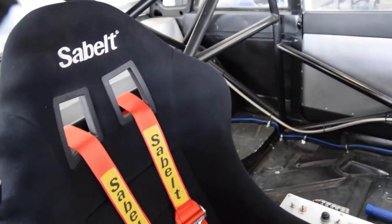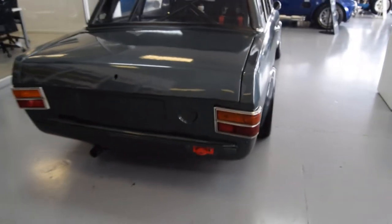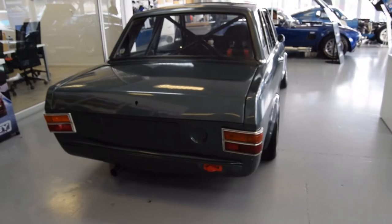But yeah, completely stripped out. There is nothing except the driver's seat. So only the essentials have been kept. You got the roll cage, no passenger seat. Everything has been stripped out for the racetrack. Because weight is an enemy of progress when it comes to racing. You want to be as light as possible to be able to go as fast as possible. So yeah, really cool car.